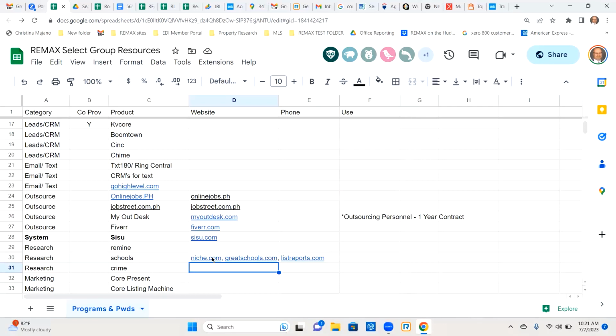Yeah, I love that. One of my brokers actually gave me a login for that, or set me up with my own profile for that. For List Reports, is that Raina? Yeah, they actually also send you newsletters with social media graphics that you could use that are really great about the market. I love List Reports too.